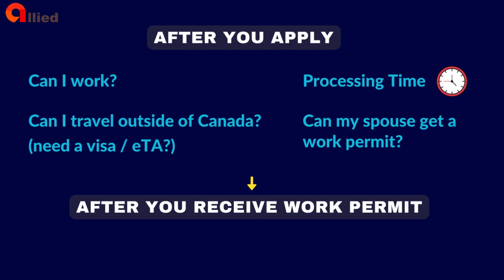We'll discuss what to expect after you apply, whether you can work during the processing period, what steps to take if you plan to leave Canada, and the necessary documents for re-entry. Join us as we provide you with all the information you need for a successful PGWP application journey.